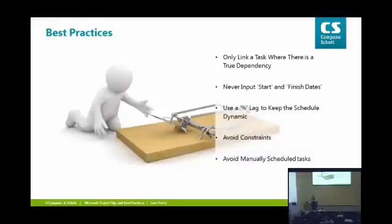So best practices, there are more best practices that I have, but based on what we've learned today, here's my real big points here. Okay?